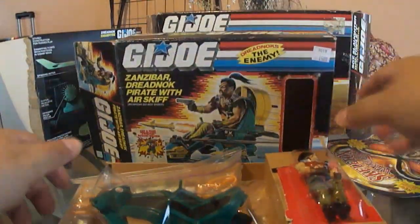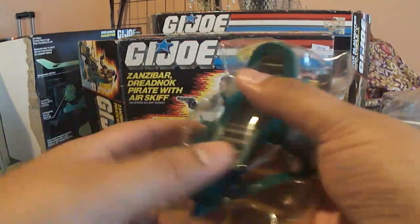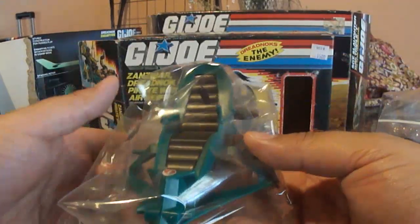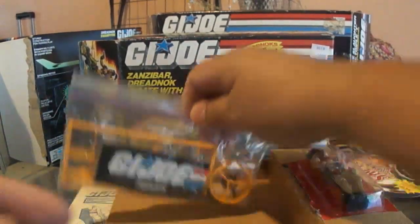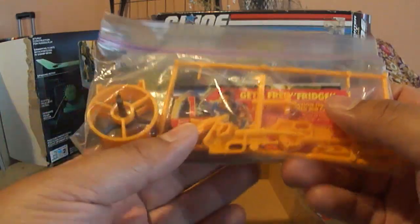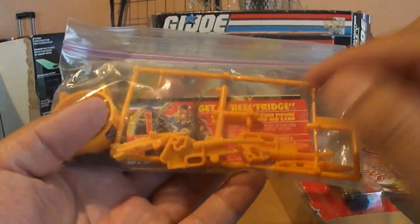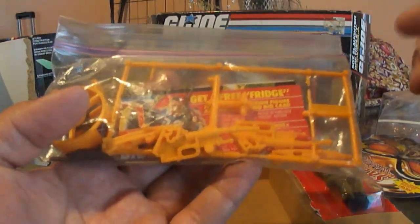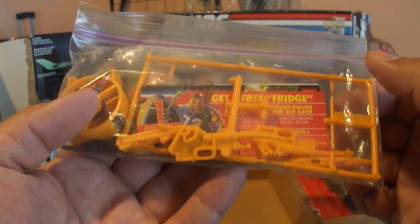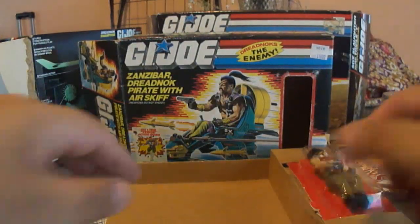So this is what I got, guys. I took it apart, and again, it's pretty much all in polypropylene bags. Here's the air skiff right here. All of the accessories, the fan, the weapons, they're all in here, along with the free action figure. Brochures are in there, and a little mini comic book too. It's all here, plus the bubble.